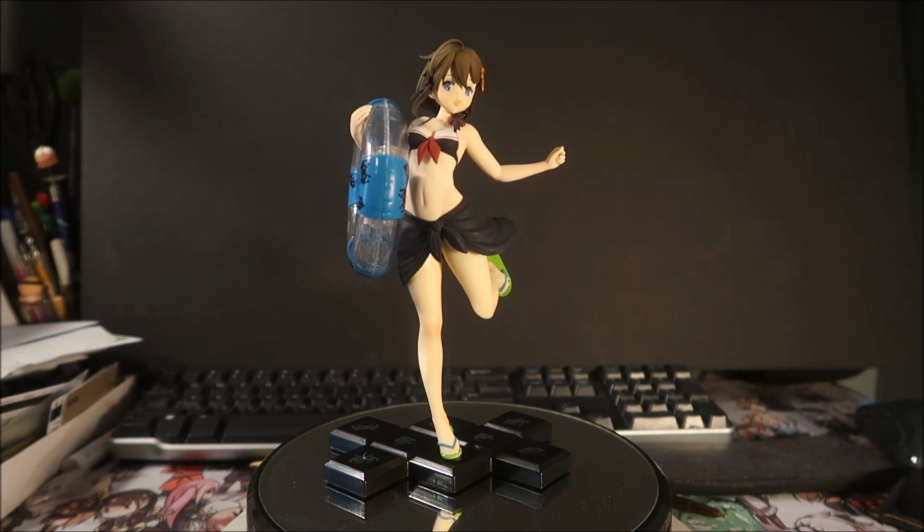So, anyway, I wanted to get a figure of Shigure. She's such a cutie, is what I want to say. And so this figure show and tell is a little bit different. I did the unboxing and the assembly before the video started, and that's because I bought this figure on eBay without a box.